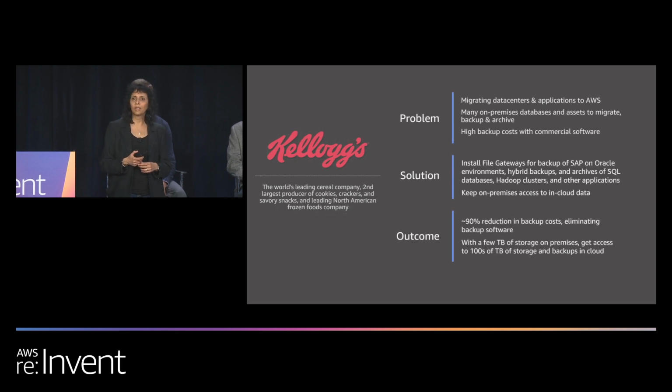Kellogg's, they use the file gateway for backing up their databases, so Oracle and SQL Server databases. Again, in their case, they backed it up through the gateway, and now they're recovering that data through EC2. And in their particular case, they were able to eliminate the need for backup applications because they're just writing scripts that back the data into the file shares made available through the gateway.